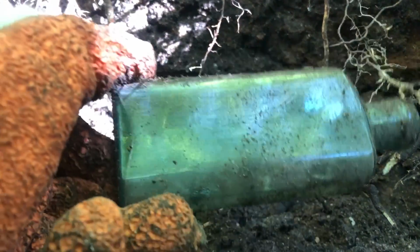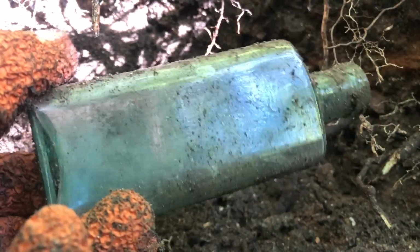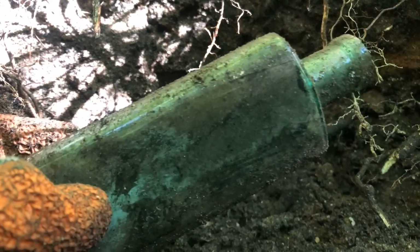Oh, it's plain. It's a plain aqua glass chemist bottle. It's got bubbles in it, just a little plain one.